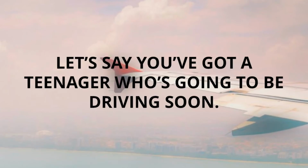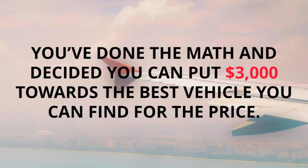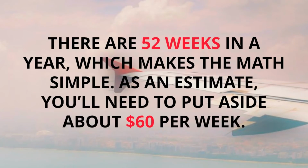Let's say you've got a teenager who's going to be driving soon. Maybe you'd like to purchase a new car for his 16th birthday. You've done the math and you decided you can put $3,000 towards the best vehicle you can find for the price. You have 1 year to save, but the planning starts now. There are 52 weeks in a year, which makes the math simple. As an estimate, you'll need to put aside about $60 per week.